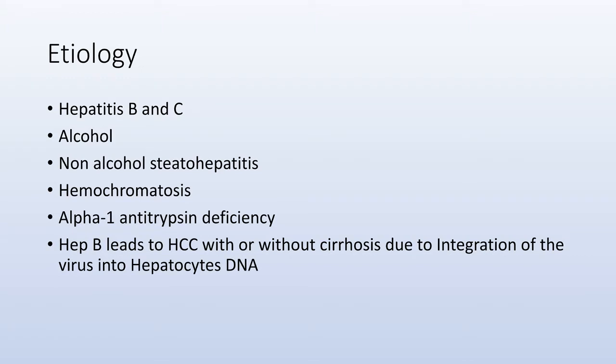Any disease that leads to liver cirrhosis and chronic liver inflammation, chronic hepatitis, is a cause for hepatocellular carcinoma, and that includes hepatitis B and C, alcohol. Now we see increasing patients with no other risk factors for hepatitis and hepatocellular carcinoma, but they are obese, particularly people with obesity and diabetes. They will develop what we call non-alcoholic steatohepatitis, NASH. And this is of increasing concern, where people get liver cirrhosis in the absence of other risk factors.